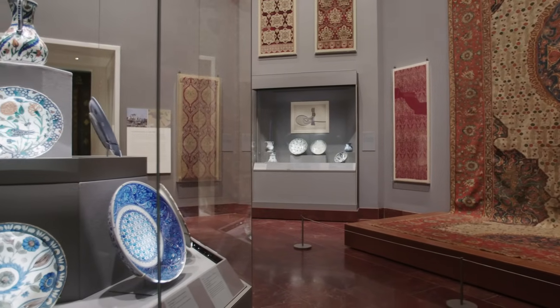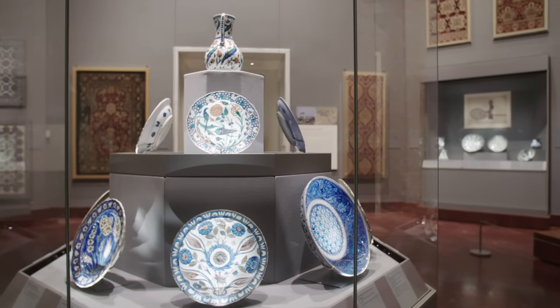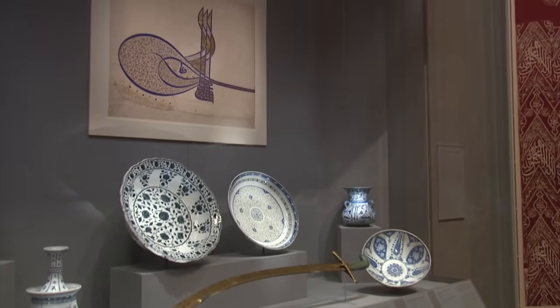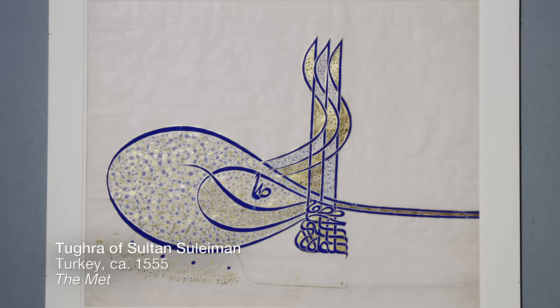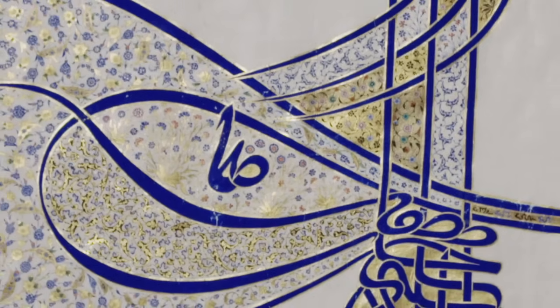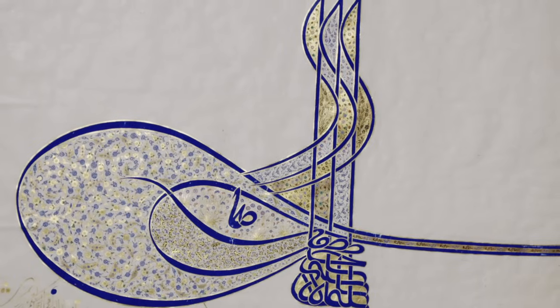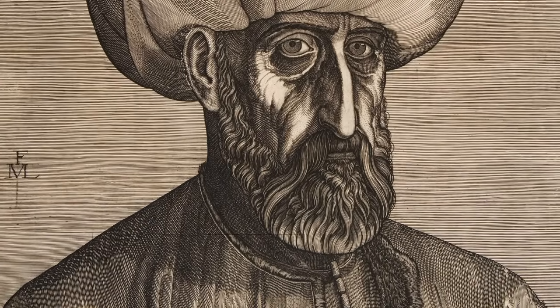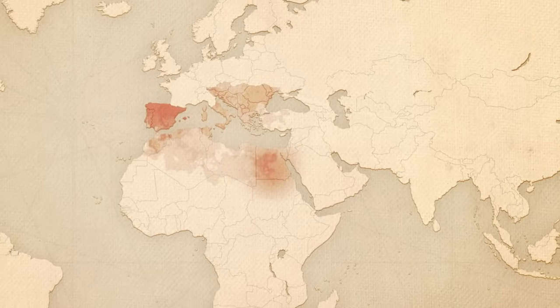Islamic art would reach a zenith during the final empire of Islam as the Ottomans drew creative inspiration from throughout their expansive realm. This is the official insignia, or tugra, of Suleiman the Magnificent, the greatest ruler of the Ottomans, Islam's final empire. Ribbons of ink reveal the Sultan's name and title amid watercolor fields of flowers and real gold. In the 16th century, under Suleiman's rule, the Ottoman state became a multinational, multilingual superpower.